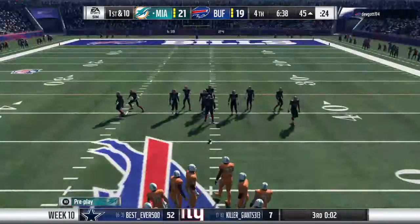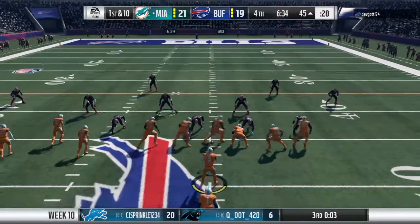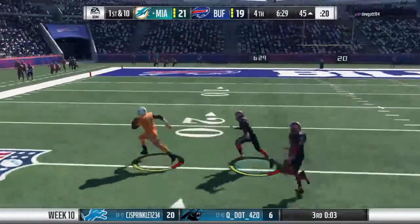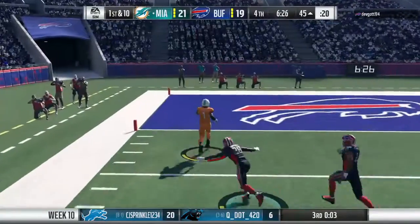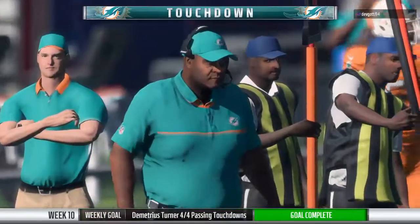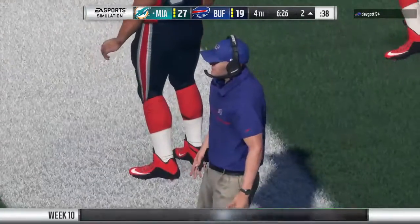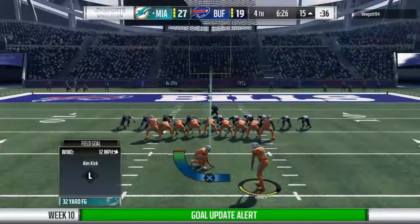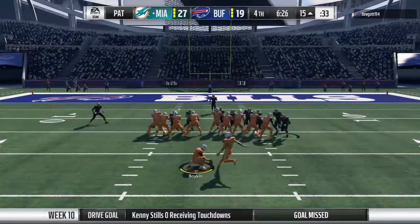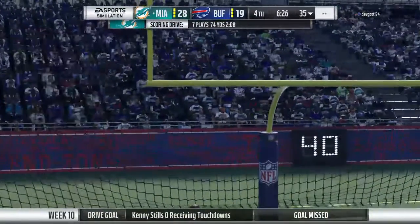Some good games going on in the early window. This might be the best of the bunch. 10th carry now for Elliott. And an alley to run. Ezekiel Elliott going to take it the distance. And all the way in for a Miami touchdown. Ezekiel Elliott with touchdown number 7 on the year. And the Dolphins add on to their lead. And that makes it a 9-point game.